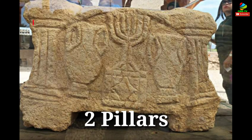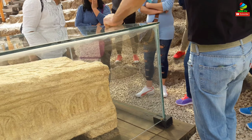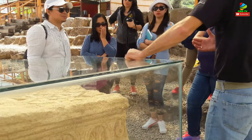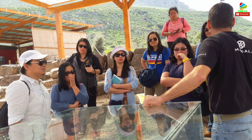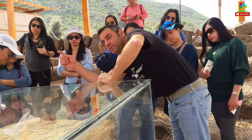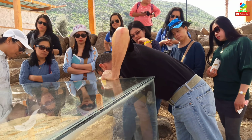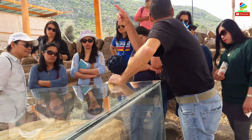We have two pillars, Boaz and Jachin. Those pillars were mentioned during the time of the first temple. They were in the first temple. And we have coins that were found in the synagogue. From the year 29, it says here, Tiberias, where I live.